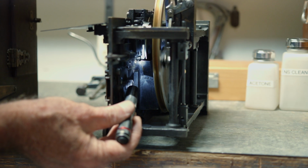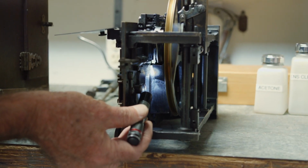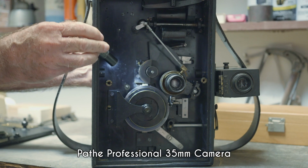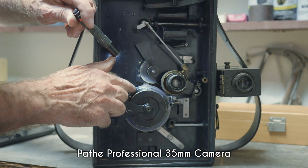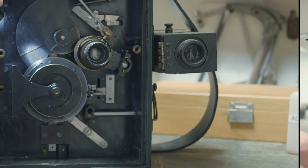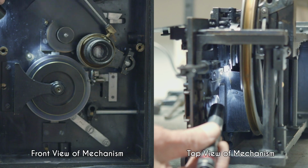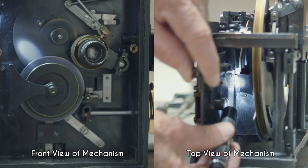You can see, if you look closely, the point where the perforators are moved up on the cam, and we can even compare it to the Pathé cameras that we've got here. So you can see on the wheel here, it's moving in and out, same way as the step printer is, as it advances each frame.